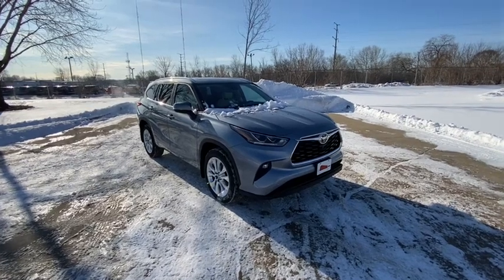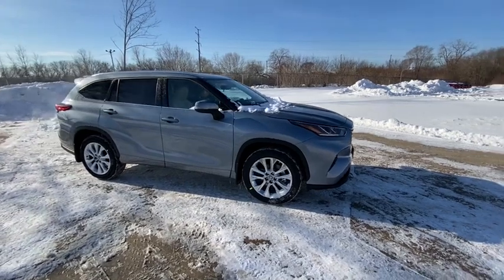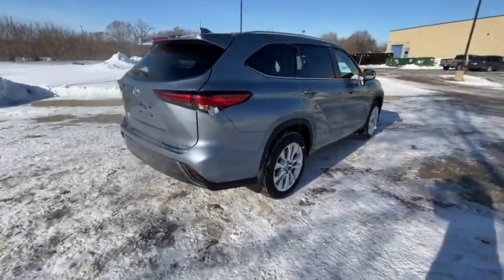Stop by and take a look at the 2021 Toyota Highlander. The Highlander is the SUV that's thought of everything. The Highlander offers seating for up to 7 and features Toyota's innovative center stow design.